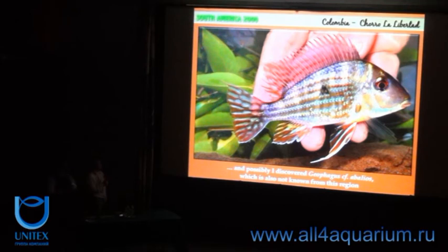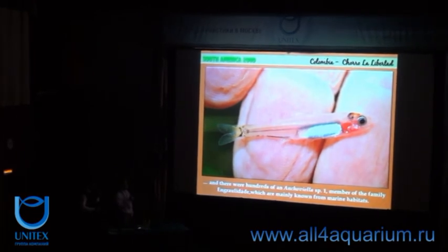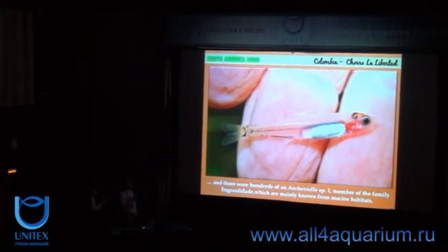With a beautiful color pattern. Anchovy is normally a marine fish. But here we are 3,000 kilometers away from the ocean.